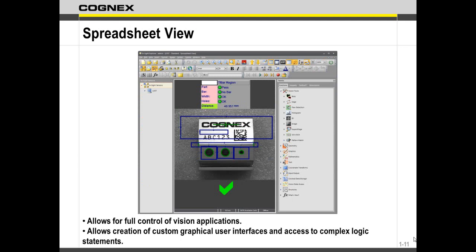But Spreadsheets is where the power's at. Spreadsheets is where you can get into full control of your vision application. You can create custom graphics and everything. We used to say that you could only get to complex logic there. Now you can still do complex logic in EasyBuilder, but it's a chicken or the egg thing, because you need to understand how logic is programmed in Spreadsheets to be able to write it into EasyBuilder. All you're doing is adding a little bit of code, but the code is being written in Spreadsheets. So if you understand it in Spreadsheets, then it's no problem to put it into EasyBuilder.